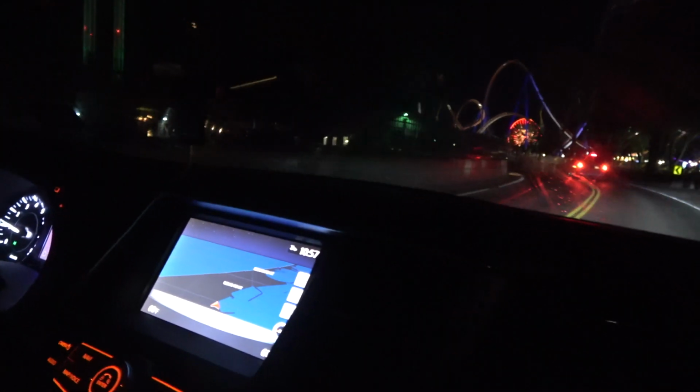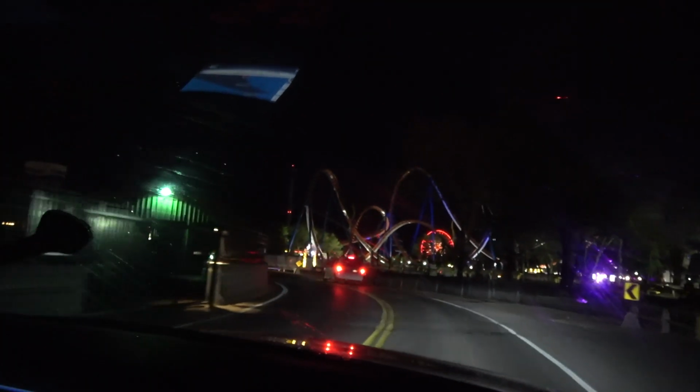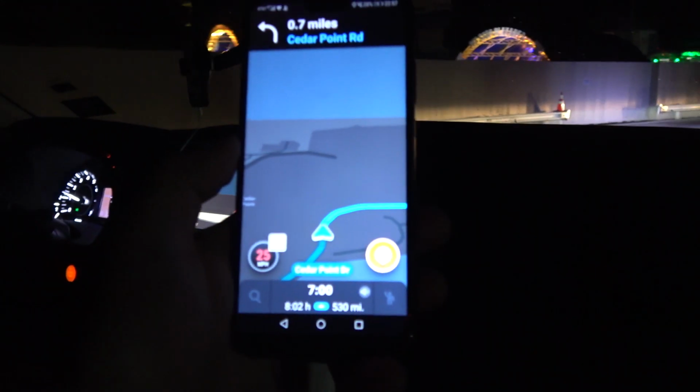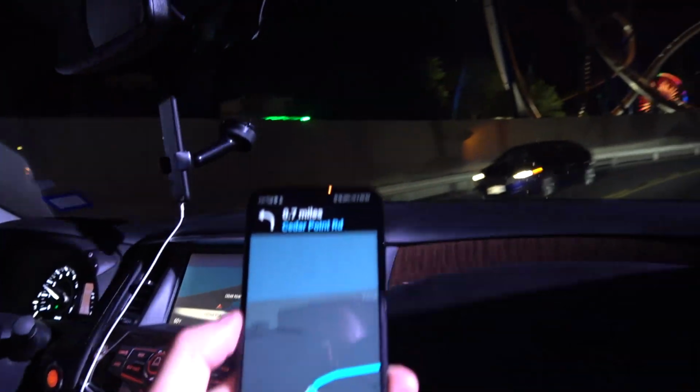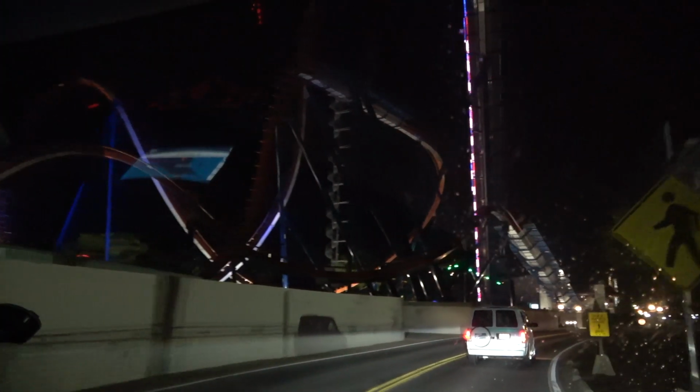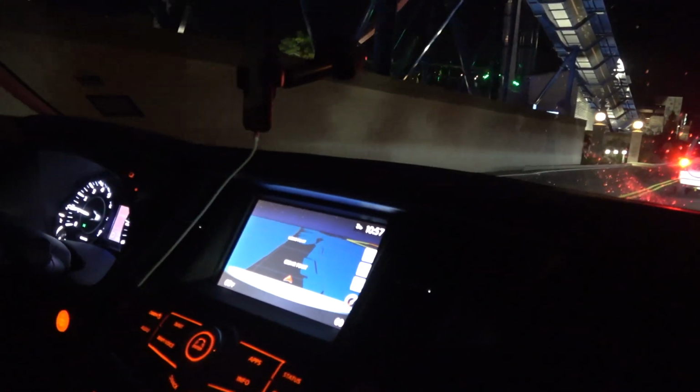The time now is 10:57. We're gonna arrive at our destination tonight, currently at 7 a.m. We've got 530 miles, 8 hours worth of driving to do tonight. It's a big one. This is the one where a lot of people said you're not going to be able to do it. You're not going to be able to stay at Cedar Point until close.